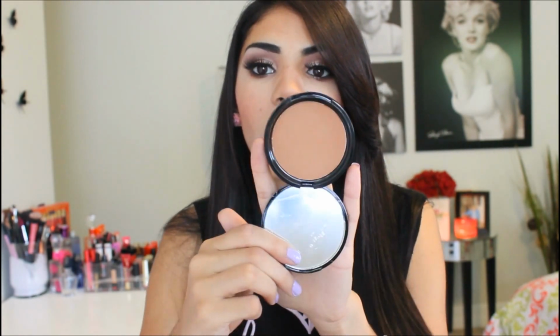So I also went to Ulta, and I picked up a new contour shade, and I saw this one and I automatically fell in love with it. It's the NYX matte bronzer. This is what it looks like, and the color was just absolutely stunning. It's a very true brown, so it doesn't have any orange undertones or anything like that, which I like, because that doesn't make your contour look natural. There's no glitter or anything like that in it, which I like.